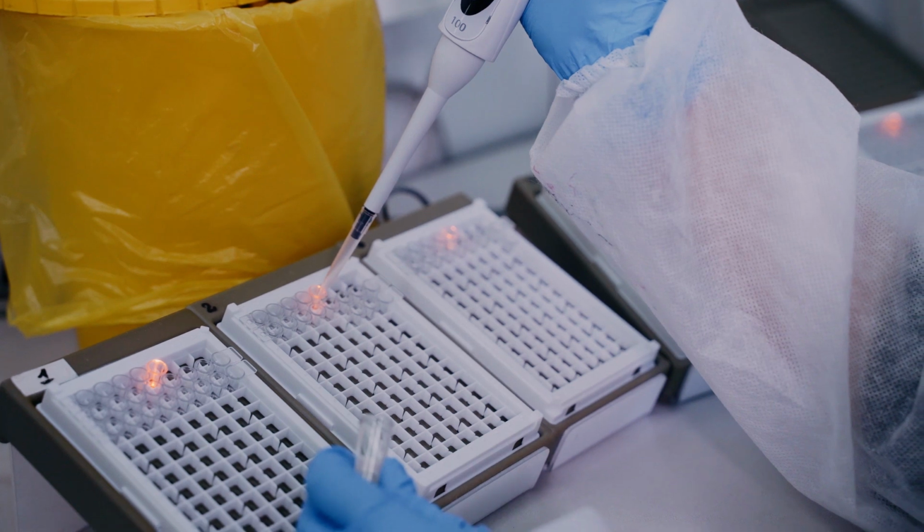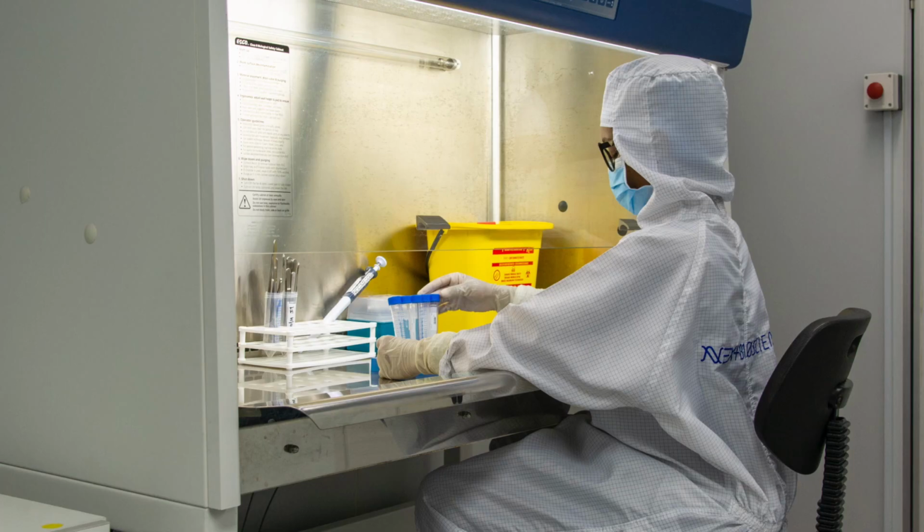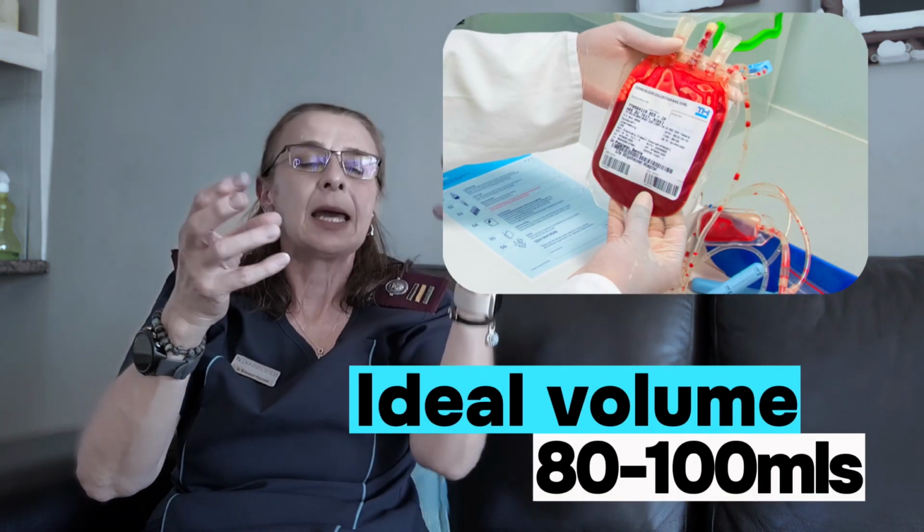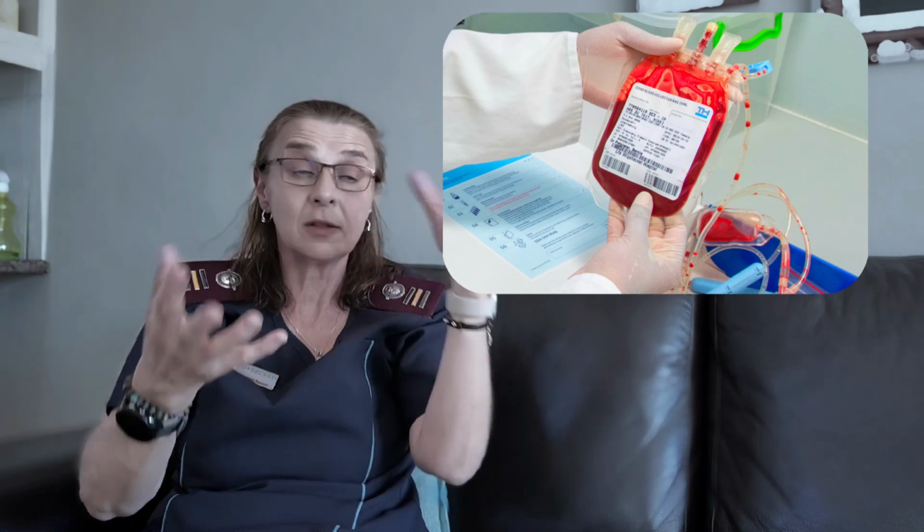When we do a pre-test, we do it on the lower volumes because we don't want to process something that we may not be able to use. And on that note, we say the ideal collected volume is between 80 to 100 mils. The bag that is provided can hold up to 150 milliliters of blood. So the idea is to get as much blood as possible to get as many cells as possible. For volumes a little bit lower than 50 milliliters, we run a pre-test, and if they pass the criteria, then they get run through the full process.